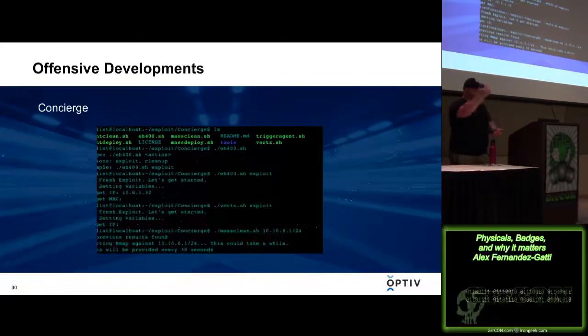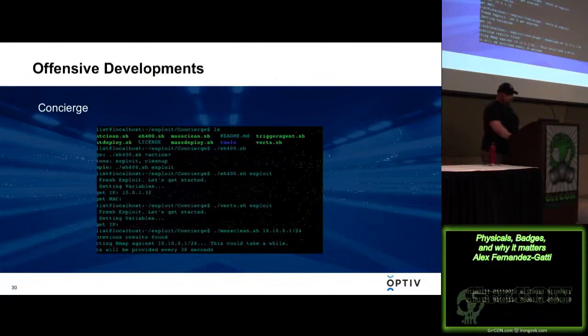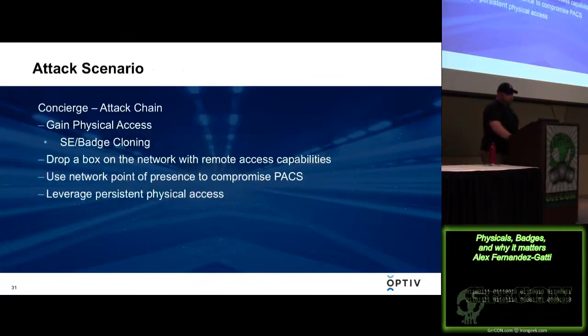And they can just scan their badge and get in. Don't work there, don't have to, I have the badge. So that being said, we've developed an attack scenario in which this could be useful.